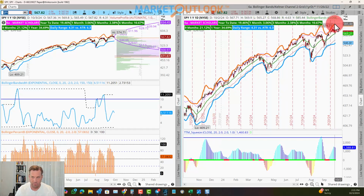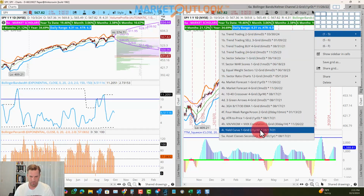We are not above the Keltner channel. We never did get above the Keltner channel in any of these two bullish moves. And so we'll see how we react here tomorrow and whether we're able to get closer to the Keltner channel or above it after tomorrow's jobs number.